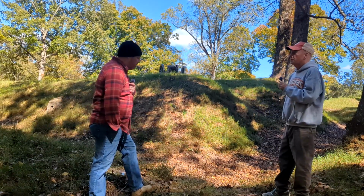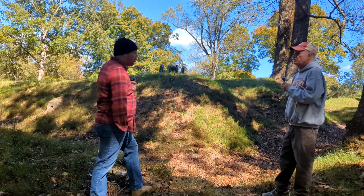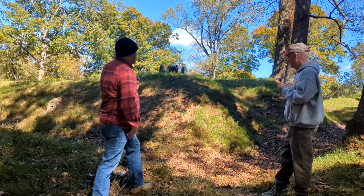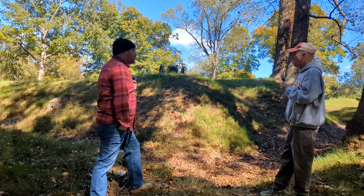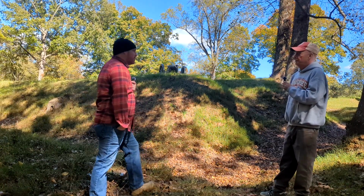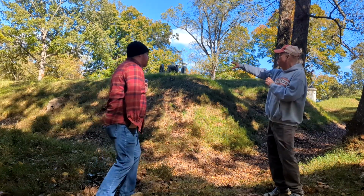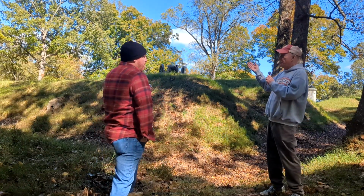Yeah. And then if the Union were going to attack, they'd come up here, and then this, I guess, would act as another natural barrier almost, wouldn't it? Just like a side bonus benefit. And something else that we didn't mention either. All of these trees here would have been gone, yes. It would have been gone.